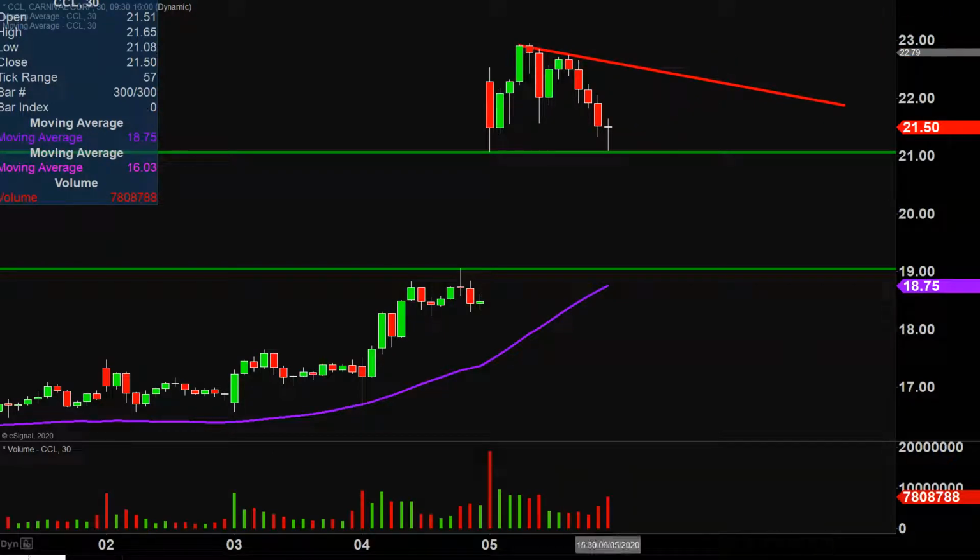But these are going to be the main levels I watch going forward on this one. So let's see how it plays out early next week.